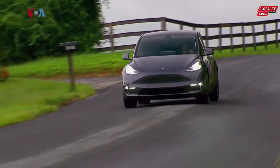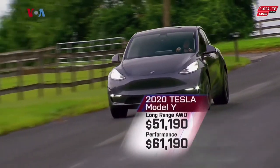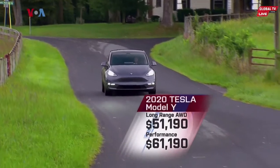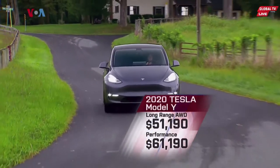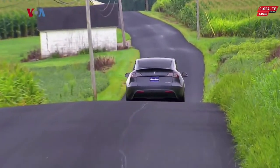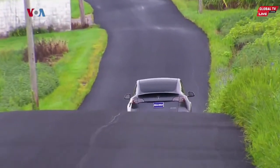Pricing for the long-range AWD starts at $51,190, 10 grand more for our performance model at $61,190. Tesla vehicles in general and this 2020 Model Y in particular are not for everyone.